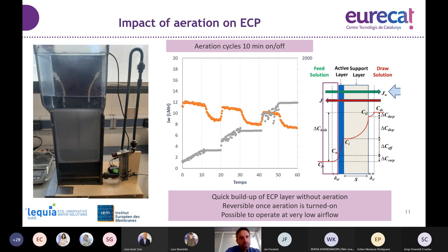We did quite a lot of tests, but what was especially interesting was to perform some aeration cycles. In that case, we operated the system with an on-off cycle of aeration. You can see, at the beginning, during the first 10 minutes, that we provide aeration from below, and we have a flux of around 12 LMH. Once we stop the aeration, there is immediately a decrease of the permeation flux, which is linked to the formation of a layer of external concentration polarization. This happens in something like 5 minutes.